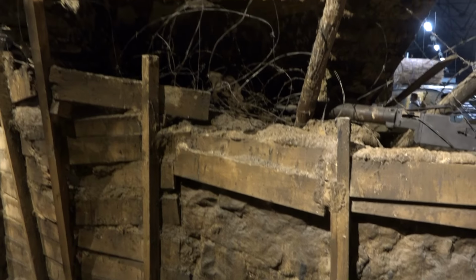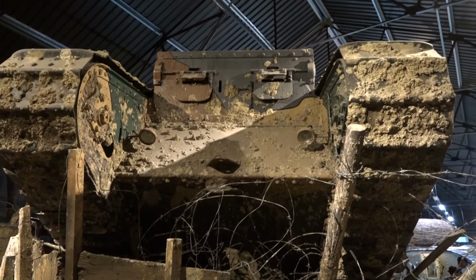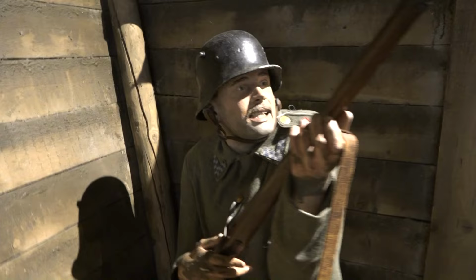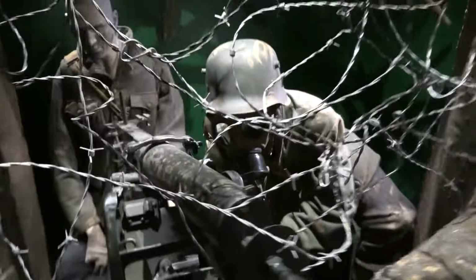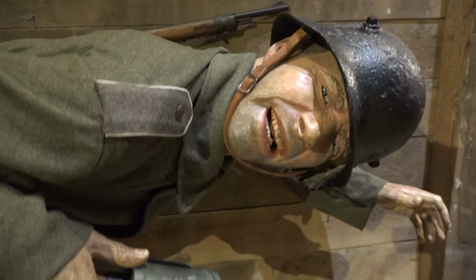The sight of these monsters crawling across the ground into action for the first time during the Battle of the Somme on September the 15th, 1916, must have been terrifying for the defending Germans. Bullets bounced off the tanks, trenches and wire did not stop them. Many Germans just panicked and fled.